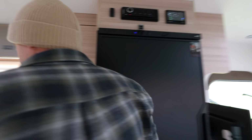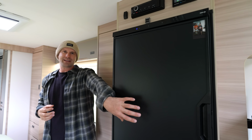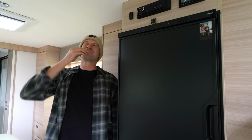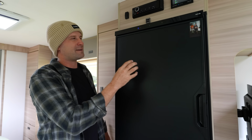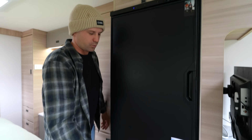If you come under the bed, well, I might as well show the fridge while we're there. The fridge is the same as what we had in Myrtle. Oh gosh, that's so sad. Poor Myrtle, rest in peace. I forgot the name of it and the actual model. It's a Thetford. They're great. We had not one problem.